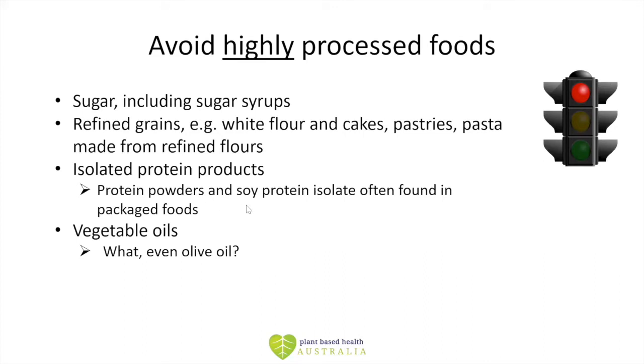We also don't recommend protein powders or protein isolates that are found in some packaged foods. So stay away from those. They're not going to improve your health. You get protein from your beans and your grains, and the tiny little bit of nuts and seeds that you might add into your day.